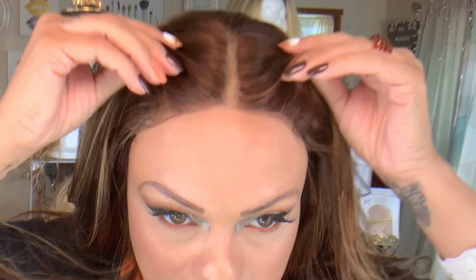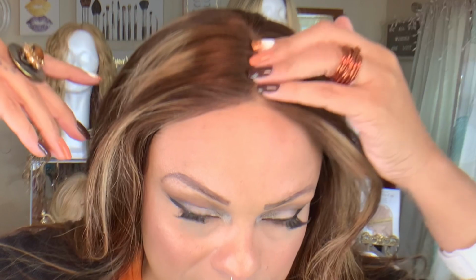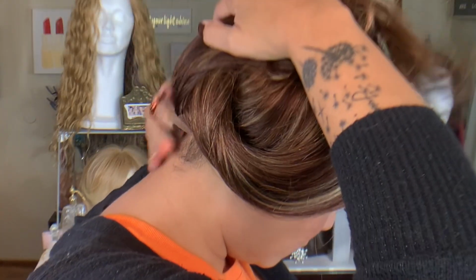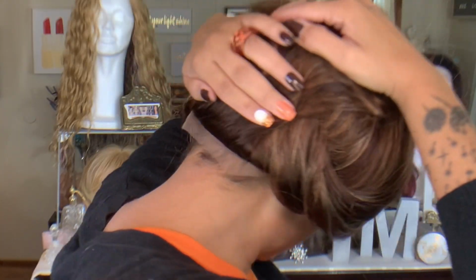However, so this is from here to here is a full cap wig, okay? Then you have this lace right here in the front, and then this is actually a skin top soft parting, and then there is lace in the back, so you could put it up. There it is. I showed in the cap construction, but you could put this up if you wanted.